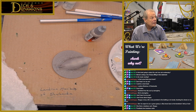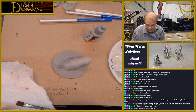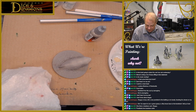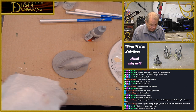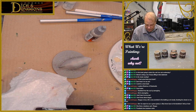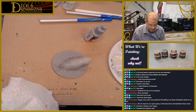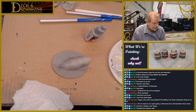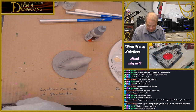I'm hoping, and it's 10:45, I'm hoping I don't finish this before the normal break time. I finish it just, you know, around break time, either before or after. Then I have to decide what I'm going to be painting next. I've got two other things I can paint.